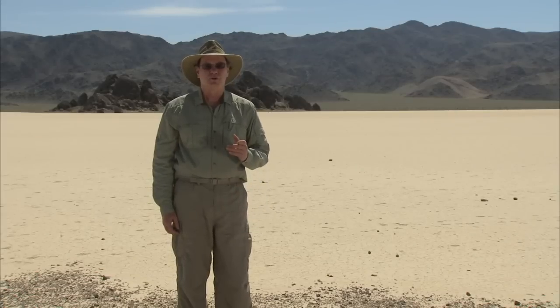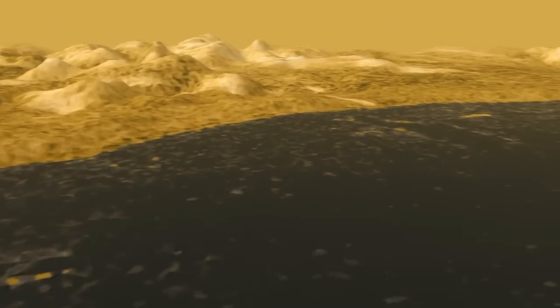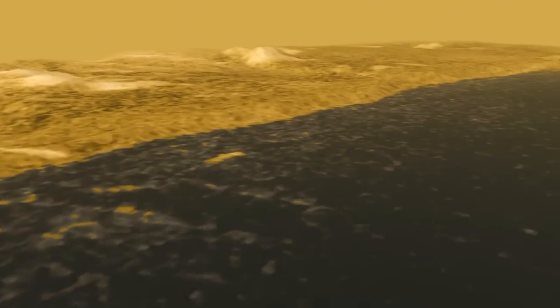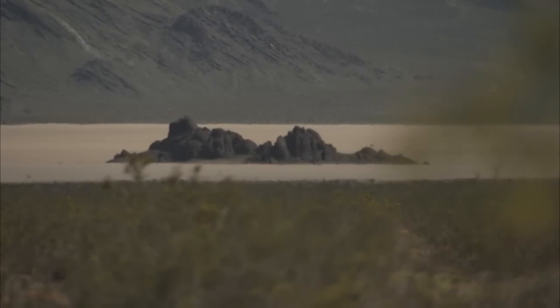So by studying the relationship between the evidence and the events here in Death Valley, where we can measure them, we can connect that same set of evidence to the events that might have happened on Titan. It's important because if we're going to find life somewhere else in the universe, it has to have something in common with the one place that we know has life, and that's here.